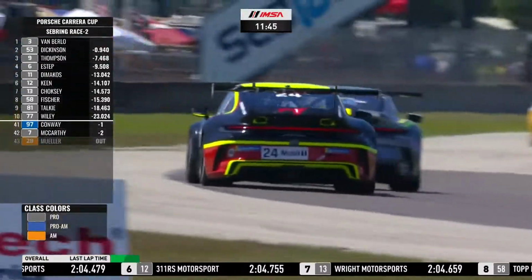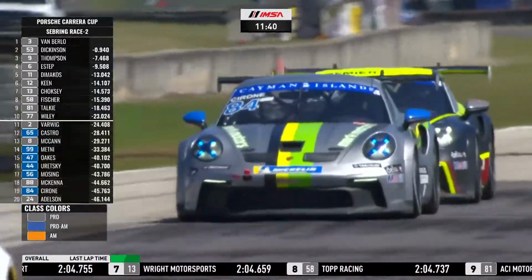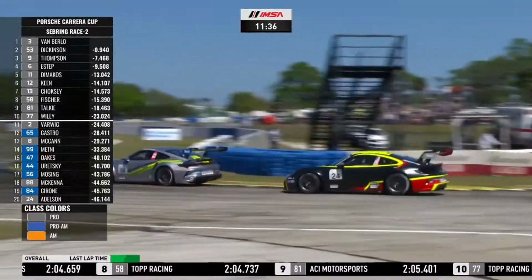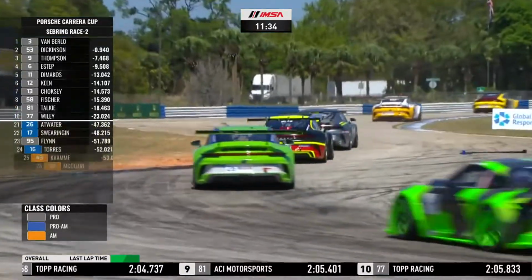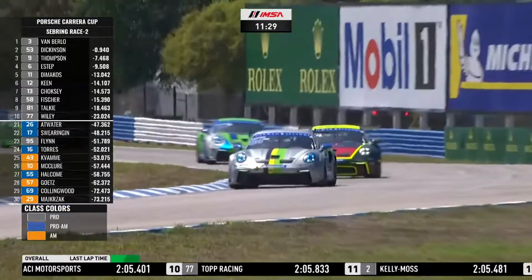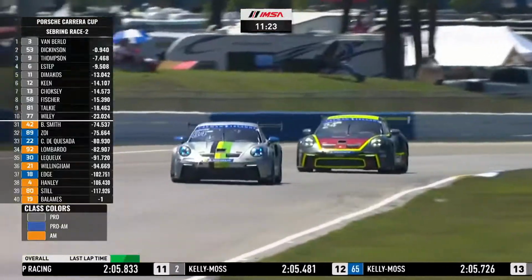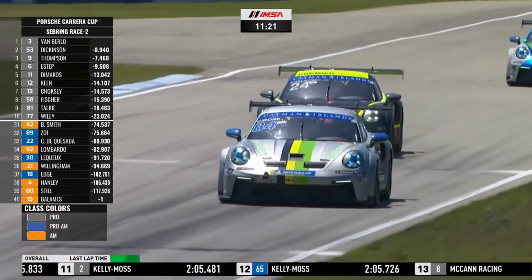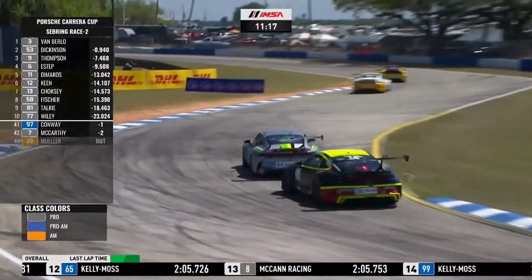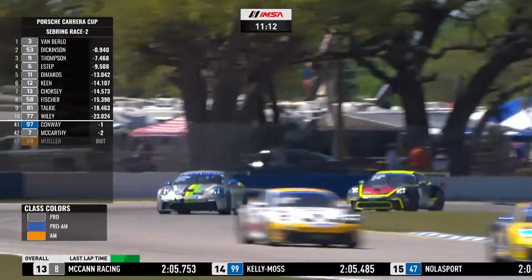Cironi under pressure again now. That silver car has Adam Adelson for Premier Racing right in his wheel tracks down to turn 7. Defensive by Cironi there, went to the right-hand side, and behind Adam, it's Peter Atwater, 7th in Pro-Am, Kurt Swearingen for ACI, 8th in Pro-Am. That's the 26 and 17 cars, just beginning to get in on this scrap through the twisty parts of the circuit.